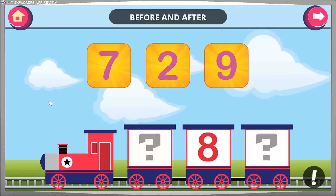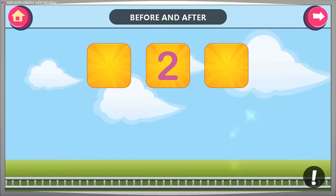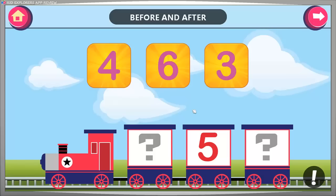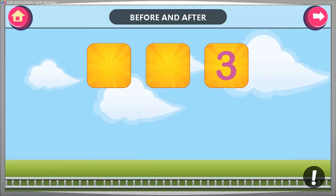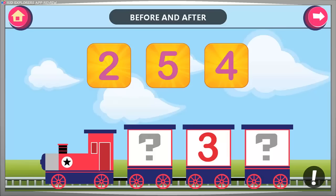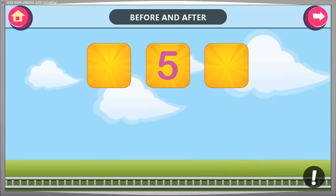Arrange the numbers before and after the given number. Amazing! Arrange the numbers before and after the given number. Brilliant! Arrange the numbers before and after the given number. You are a champ!